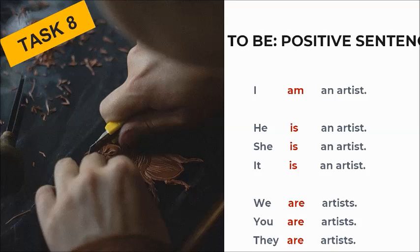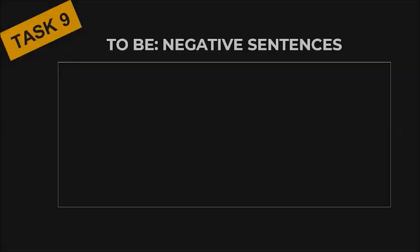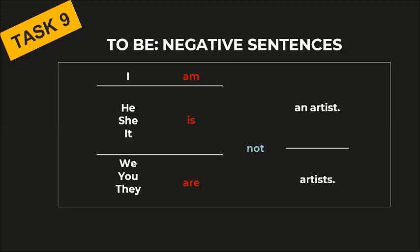So here are the answers. The verb to be has 3 forms, as you can see. We can sum it up in a small table like that. And the next task for you is to think how to create negative sentences using the verb to be. And then when you're ready, let's check the answers. So here they are. We just add this word not. Notice that we do not use do or does to create negative sentences with to be.